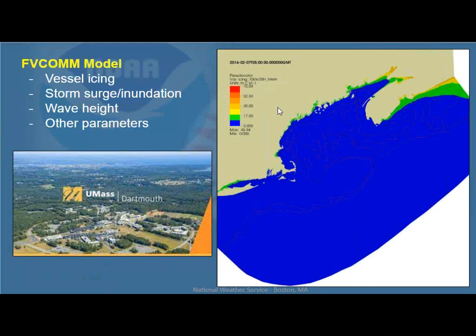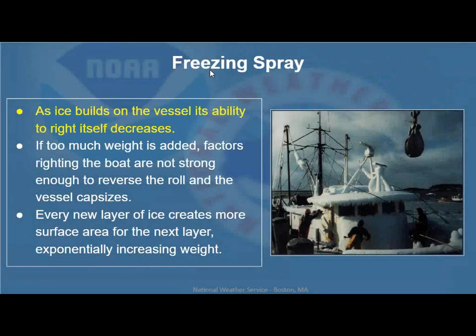So I'll just go through UMass Dartmouth in particular. We have done quite a bit of work with them on the modeling front. They have a model called the FVCOM model that they run, and it gives us a bunch of different outputs that we use throughout the year. One is called vessel icing, an example of which is shown here. It shows the potential for freezing spray, which can lead to vessel icing in the winter, and it covers all of the North Atlantic, really, from the Maritimes back across southern New England to Long Island. Also, they provide us with data for storm surge or inundation during our coastal storms, wave height, and some other parameters too. We're able to pull them right into our computer systems at the office.